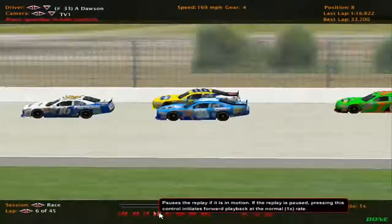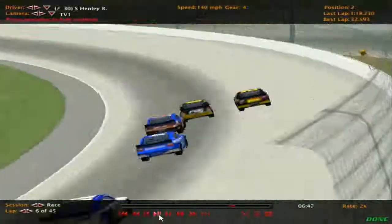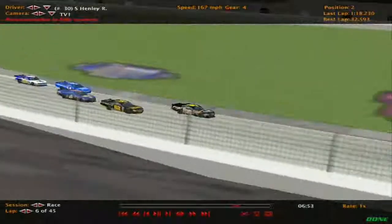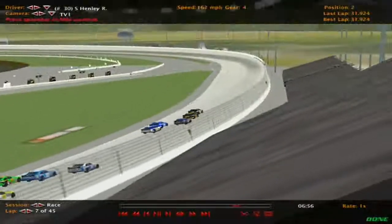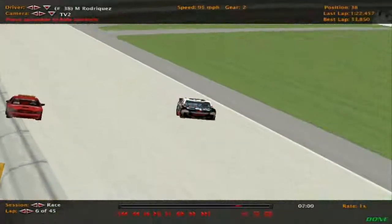The field's going by. And Sean takes the lead right here. He sneaks around Pichu London. Connor Breeden was going to go for it, but he got tight right there, had to give it up. They almost lost third place to Dylan Young, but Sean Henley ended up leading. There's Matt on the backstretch. He's behind the pace car. I'm not sure what's going to happen there.